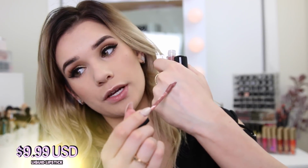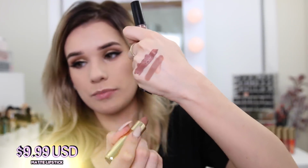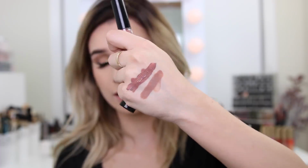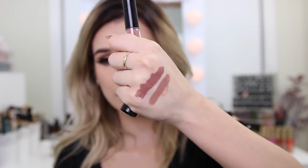That's always the question. For lip products, they had so many different options. They had like lip stains, lipsticks, matte lipsticks, cream lipsticks. I bought the velvet lip cream and the matte lipstick because I was most curious about those two. So this is the velvet lip cream. Ooh. Now let's swatch their matte lipstick. So the back of my hand is really bumpy. Don't judge these swatches, but those colors are so gorgeous. They had a lot of different shades too, so I'm curious about the formula.